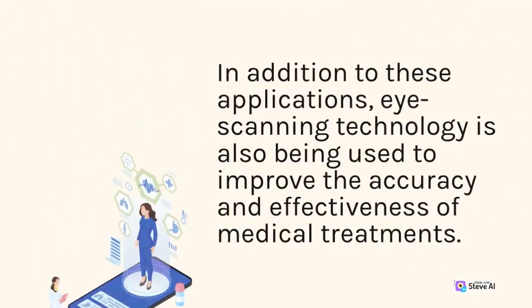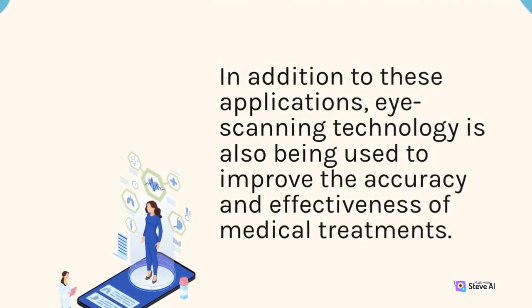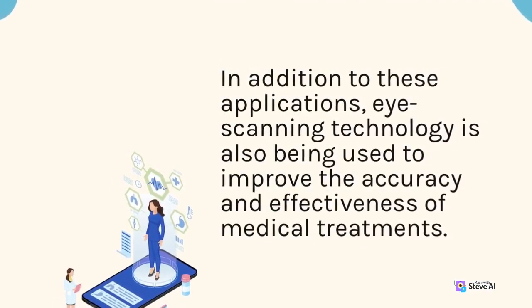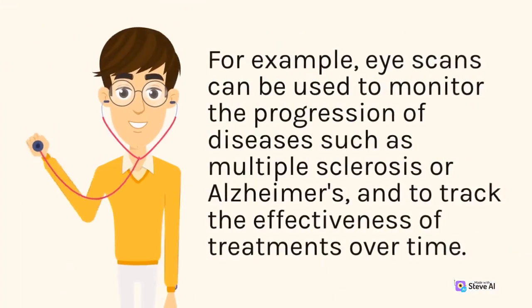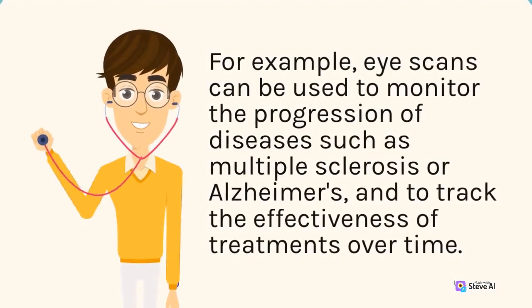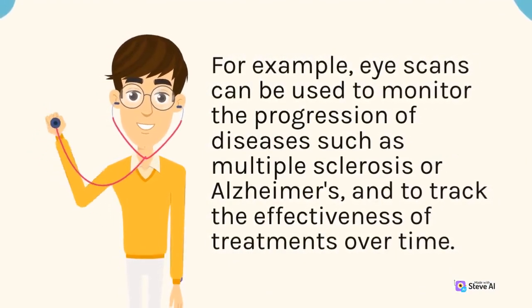In addition to these applications, eye scanning technology is also being used to improve the accuracy and effectiveness of medical treatments. For example, eye scans can be used to monitor the progression of diseases such as multiple sclerosis or Alzheimer's, and to track the effectiveness of treatments over time.